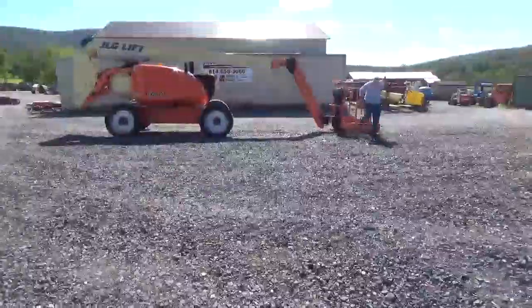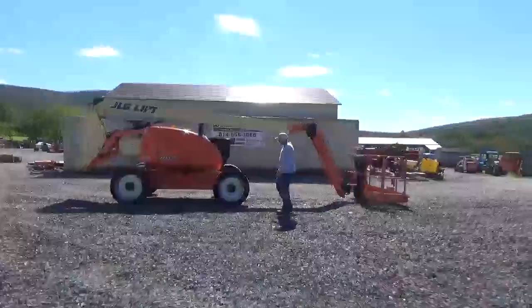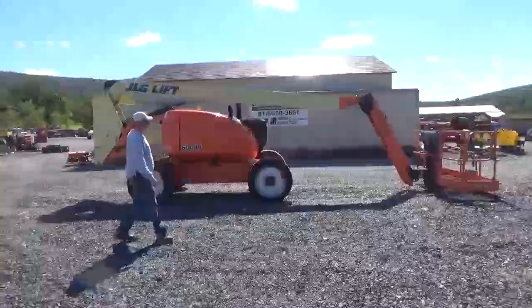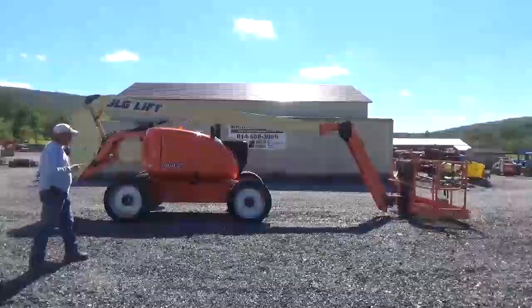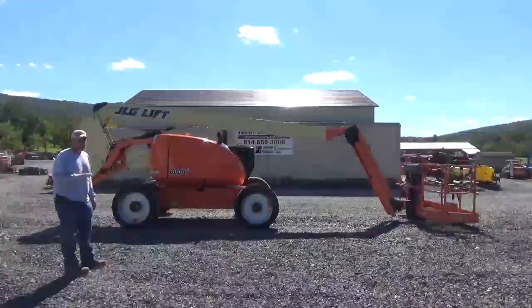Very nice. The 600AJ is probably one of the nicest on the market. They've all got 3,000 to 5,000 hours now. This is 1,820 original hours. This is all original. Yes, it's a 2012. No, absolutely not, it is not a reman. Yes, I own it. I'm not a broker.